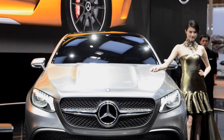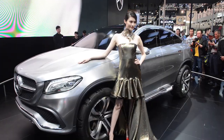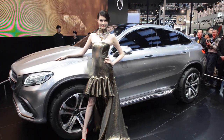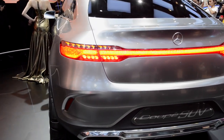Alright, we are here at another power brand, the Mercedes-Benz, and here we have the Mercedes Concept Coupe SUV. It is going to be the head-on competitor to the BMW X6. As you can see from the design, it is actually marrying the design from the GLA Concept SUV and the S-Class Coupe. A lot of the styling elements are from these two very famous eye-catching vehicles.